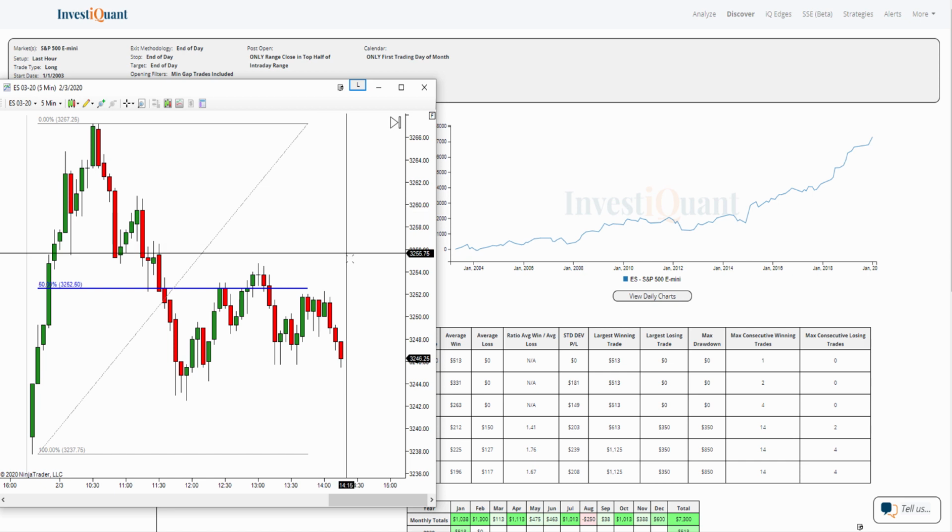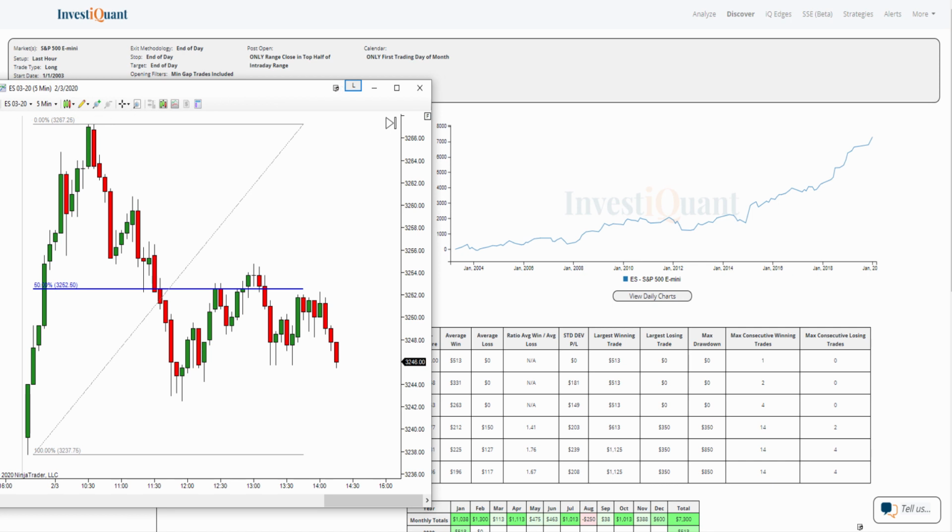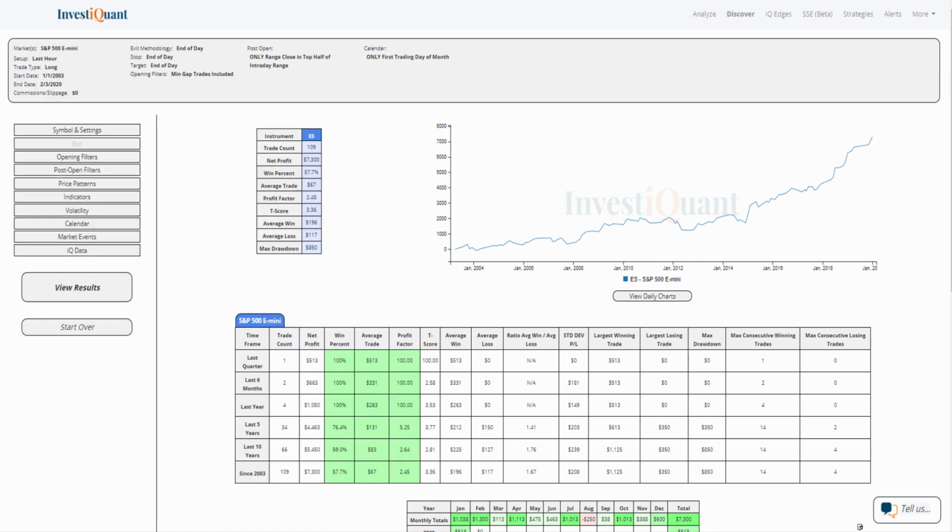I don't know if we're going to be above this blue line or not, but this blue line here at 3252.50 is the midpoint of the regular trading hours session. The prettier equity curve and the more consistent stats are if we're trading above that line going into 3:15 p.m. Eastern. The messier curve was if we're trading in the bottom half of the range. So thought I'd share that with you.